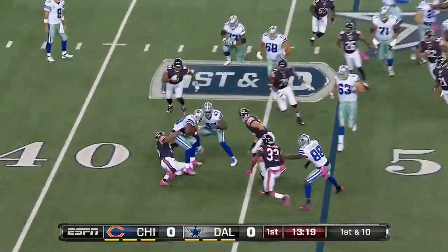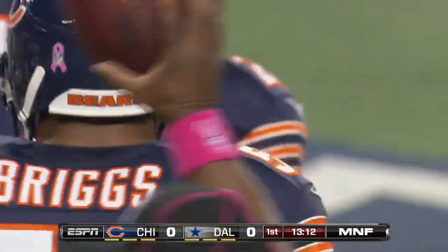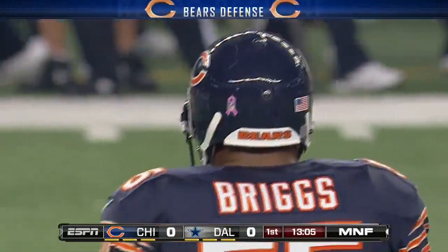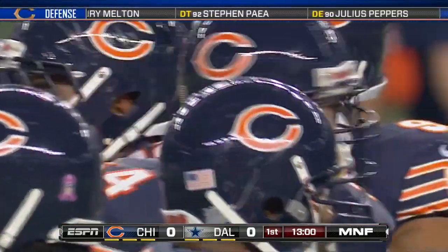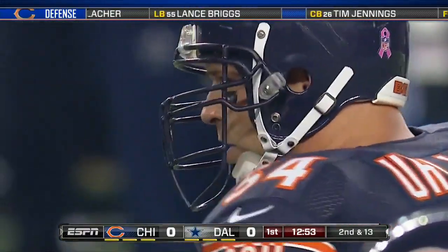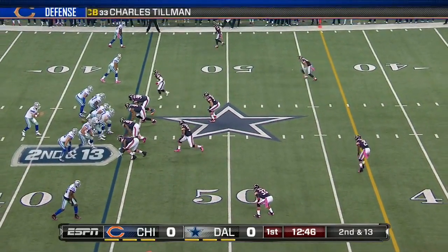2 first downs, but a negative play, and that's been the bugaboo for this Dallas offense so far. Lance Briggs on the other side, a loss of about 3 yards. So Rod Marinelli, who was the head coach of the Lions, has been the defensive coordinator here with Lovie Smith the last few years in Chicago. We mentioned Julius Peppers. They rotate players up front, very impactful front four, that keeps Lance Briggs and Brian Urlacher clean, allows them to make plays, and they've been doing it together for 10 years. Charles Tillman and Tim Jennings, those corners, are playing very well for the Chicago defense to start the season.